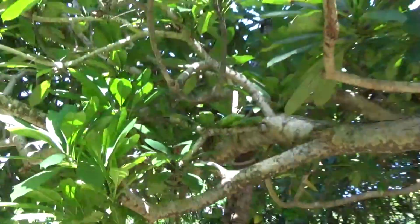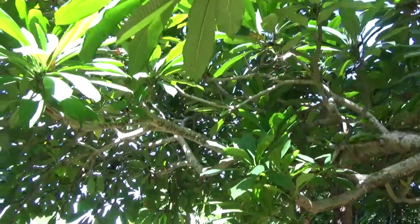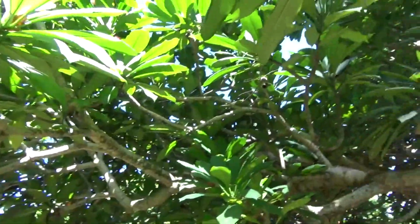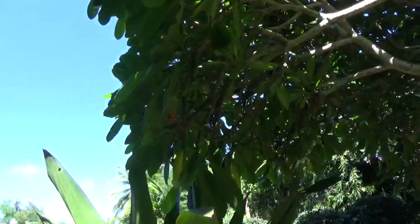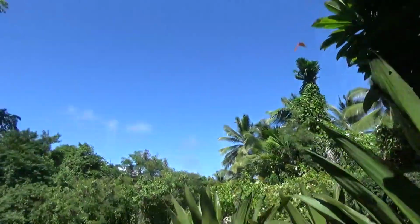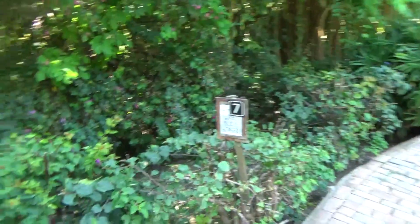Leave well alone. So this is the Frangipani. This is the red one. I'd love to have a red one. I've got the white flowers which smell very sweet, but I think the red and the orange ones have got an even more pungent aroma. Look at this. Okay, this is the Bougainvillea garden.